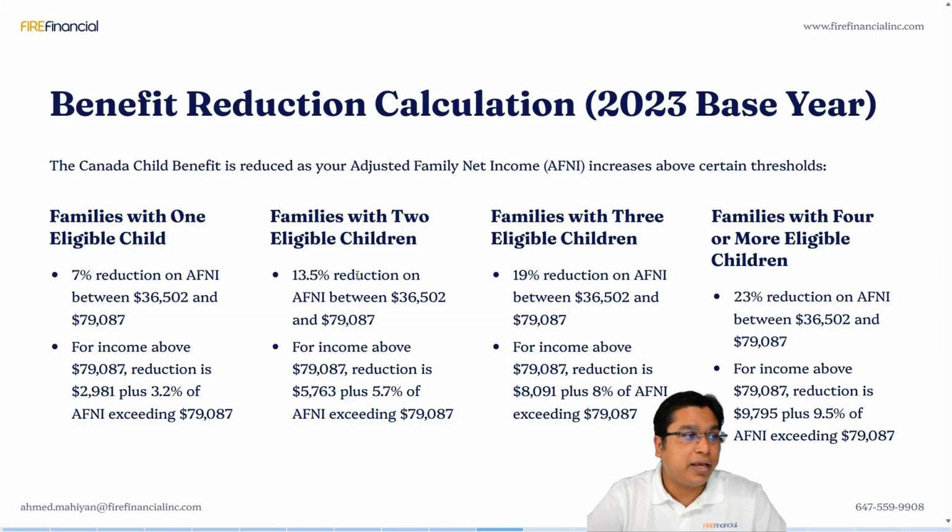And as you can see, if you have two children, then the first reduction from $36,500 to $79,000 is 13.5%, and anything over $79,000, the reduction rate is 5.7%. The same goes for three children: between $36,500 and $79,000, it's a 19% reduction, and anything above $79,000, it's an 8% reduction. For four or more children, it's a 23% reduction between $36,500 and $79,000, and anything over $79,000, it's a 9.5% clawback rate.